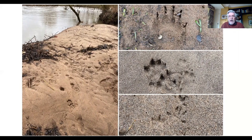So an otter has come out and has plodded across the sand. A badger has walked on there, and there's been mink as well, all in one night. And somewhere on there, I think there were some muntjac footprints as well. So it just gives you an idea.